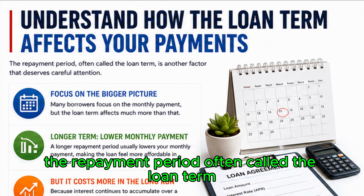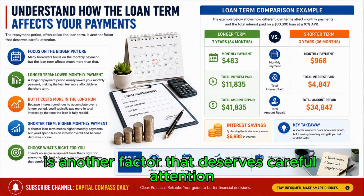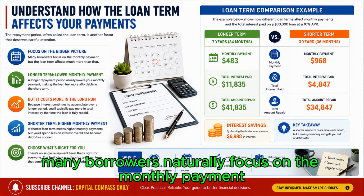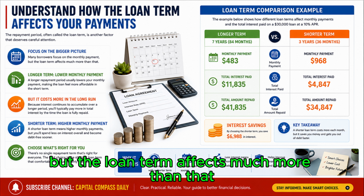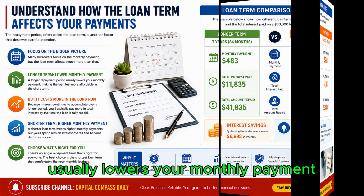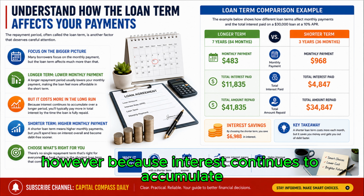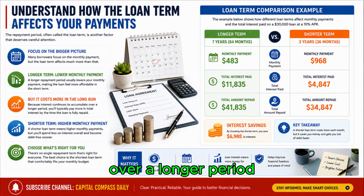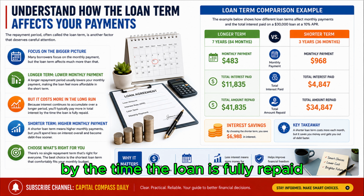Understand how the loan term affects your payments. The repayment period, often called the loan term, is another factor that deserves careful attention. Many borrowers naturally focus on the monthly payment because it's the number they'll see every month. But the loan term affects much more than that. A longer repayment period usually lowers your monthly payment, making the loan feel more affordable in the short term. However, because interest continues to accumulate over a longer period, you'll typically pay more in total interest by the time the loan is fully repaid.